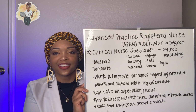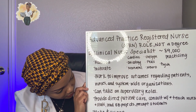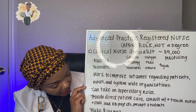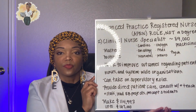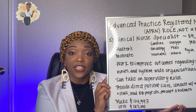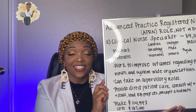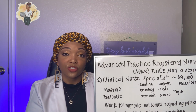They provide direct patient care. They are going to consult with and teach nurses and staff, they lead evidence-based projects, and they precept students as well. They're going to make on average, according to the Bureau of Labor Statistics, $114,993 a year. But I read that they could make up to $167,000 a year. So this is your second type of advanced practice registered nurse.